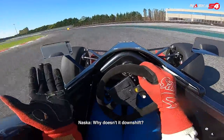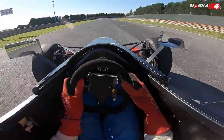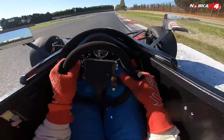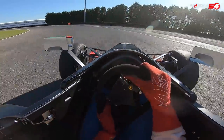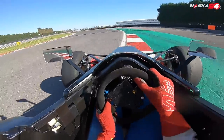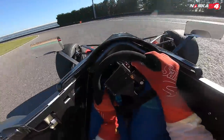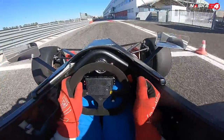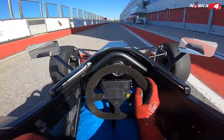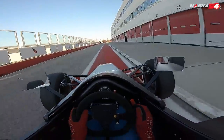Why doesn't it shift the gears for me? Okay, maybe if I downshift and put it back with the hand. It works, yeah, but you can't drive like that. There's no grip, by the way. I have a problem with the gearbox. When I shift, it doesn't shift because the lever stays in the front. I need to get it fixed.